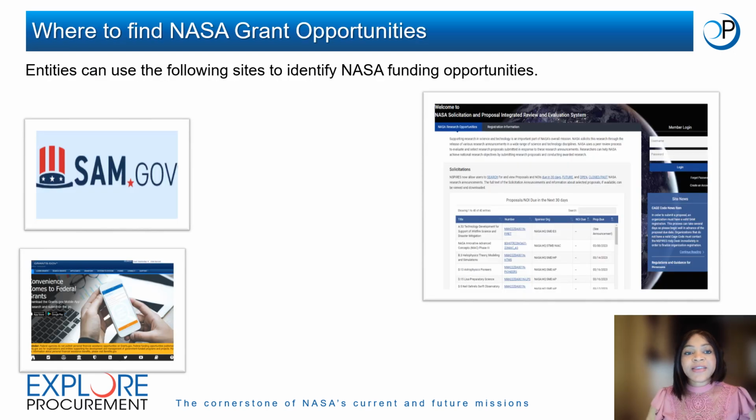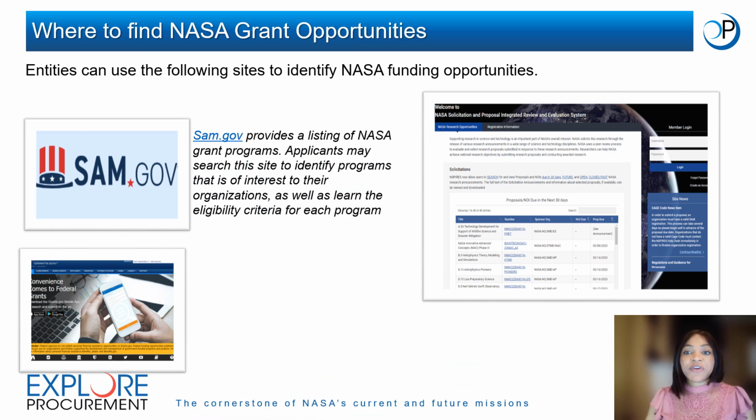Included on this slide is a list of websites that applicants may use to identify NASA funding opportunities. The first is sam.gov, which serves multiple purposes. It provides a listing of federal grants programs. Applicants may search the assistance listings in sam.gov to find relevant NASA grant programs that are of interest to their organization. Each assistance listing provides detailed information about the objective of the program, the types of organizations that are eligible to apply, as well as the application process.